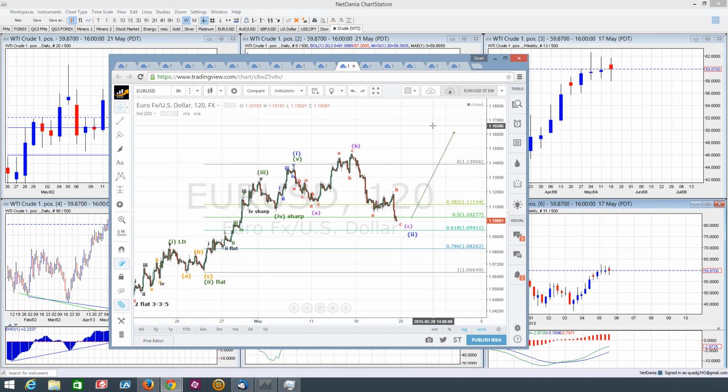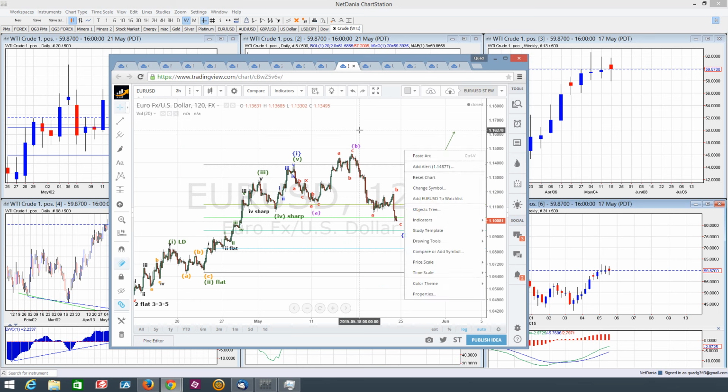Taking a look at the euro, the 61.8% Fibo is also right there, and we could see the market test that early next week as well. That could be the conclusion of wave 2 here and the start of wave 3. That's certainly possible. So again, we'll just have to wait and see. Watch for some bottoming action in that market.